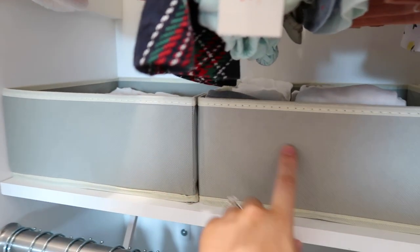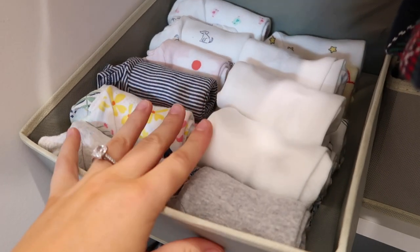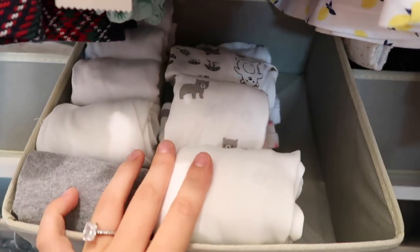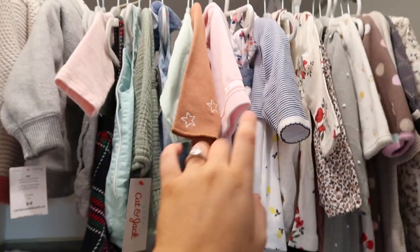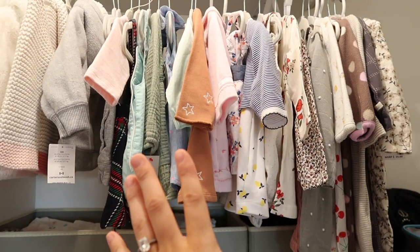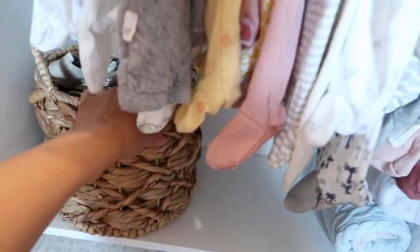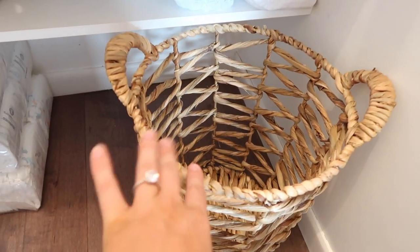And then here in these little storage bins that I didn't end up using in the dresser, I organized all of her short sleeve onesies. In here I have her long sleeve onesies, and then in here I have her pants. So we have that. And then over here, this is all the stuff that I didn't wash. It's 3 to 6 months clothes, so she won't be able to wear that for a little while. And then at the bottom over here, we just have her little shoes, some more extra blankets, extra diapers, and this is probably going to be her little laundry bin.